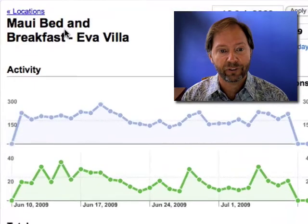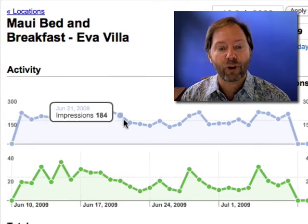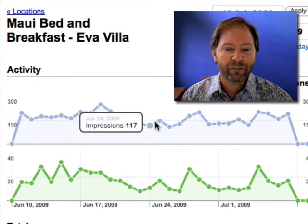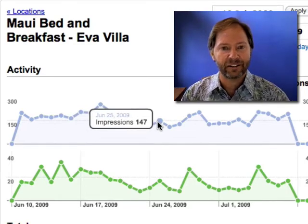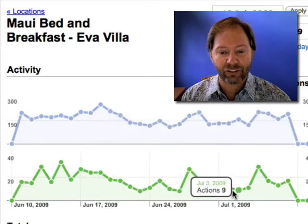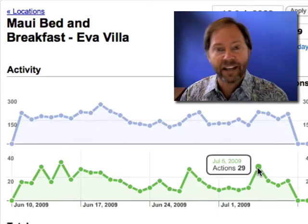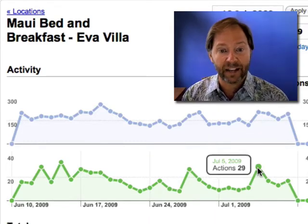Now, this is Ava Villa here on Maui. You can see this is the activity. This is the number of impressions that show up. And quite frankly, that doesn't really mean anything to me. It's worthless. What really matters is the actions. And this is how often someone clicks on a button that takes people to the website Ava Villa.